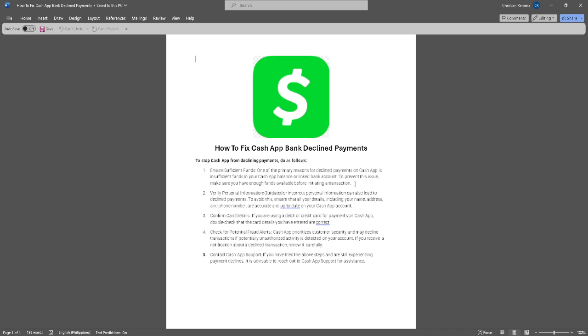Third is to confirm your card details. So, if you're using a debit or credit card for payments on Cash App, double check that the card details you have entered are correct.